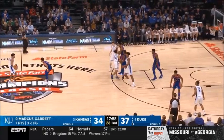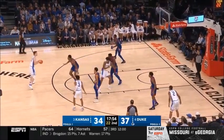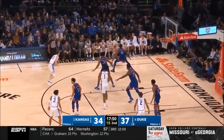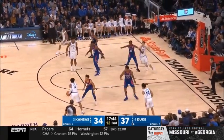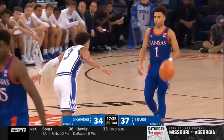Well, Kansas doing a better job keeping the floor spaced and moving the ball from side to side and taking advantage of some switches. Hurt again, the kick to Goldwire. Goldwire had some good games for Duke last year. Remember the big comeback against Louisville and also against Carolina in the ACC tournament. Yeah, Louisville only played about 10-12 minutes, but had about that.